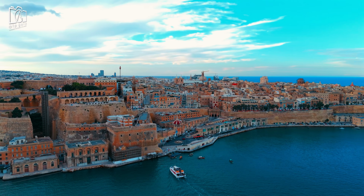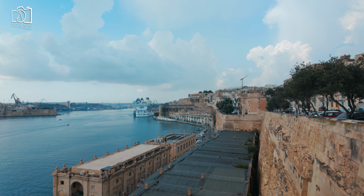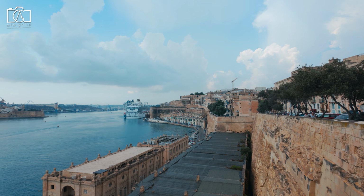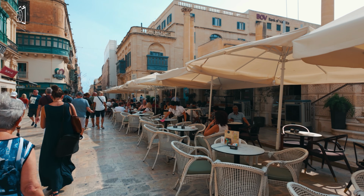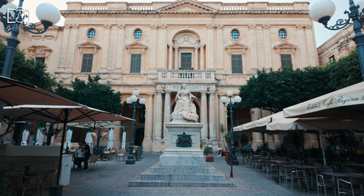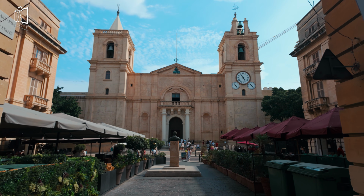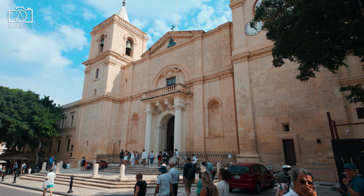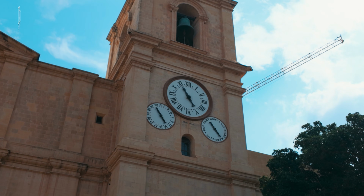Valletta Old Town is a mesmerizing historic city with narrow streets, Baroque architecture, and breathtaking views of the Grand Harbour. Walking along Republic Street, the main thoroughfare, I enjoyed the lively atmosphere filled with boutique shops, cafes, and cultural landmarks. One of the highlights of my visit was St. John's Co-Cathedral, a masterpiece of art and history, showcasing stunning Caravaggio paintings and intricate gold-gilded interiors.